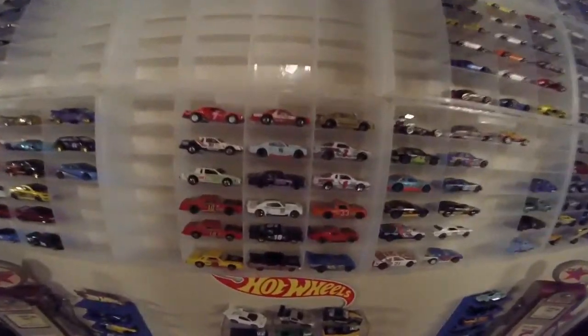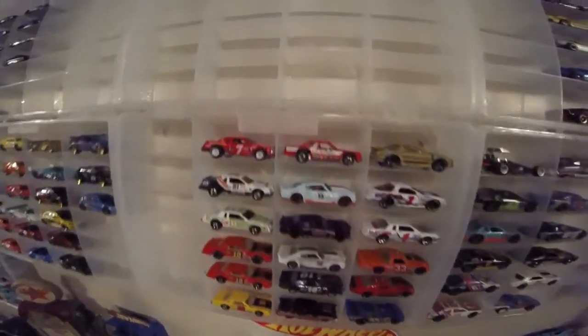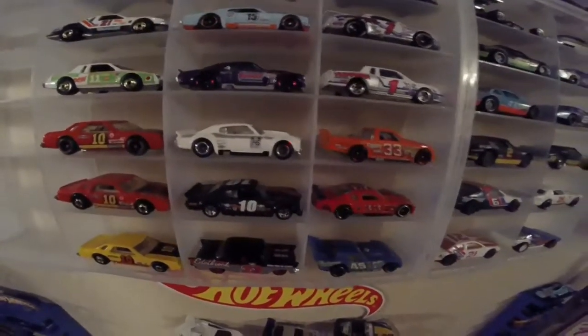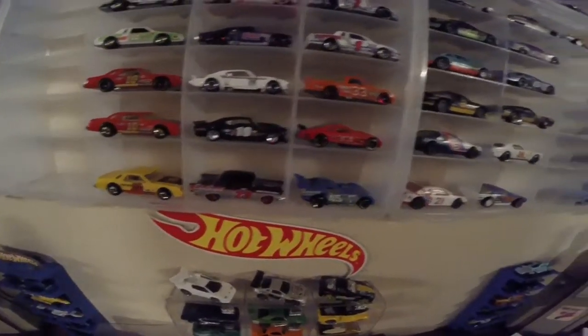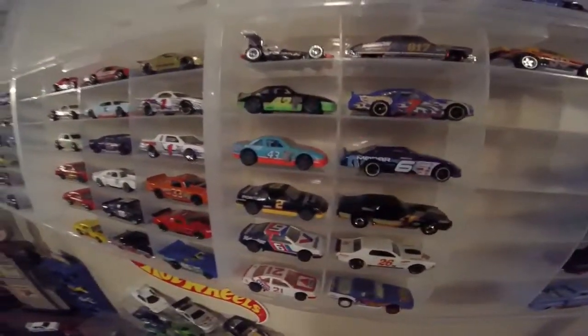So really cool there. Our stock cars, a lot of older cars are mixed in here. Some premiums with the Stroker Ace car, the Chevelle from the Redliners? No. Track Day set from second year car culture. Some other stock cars there. Some of the pro cars. You guys want to check that video out?